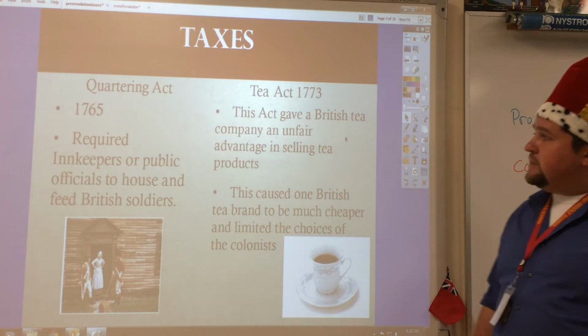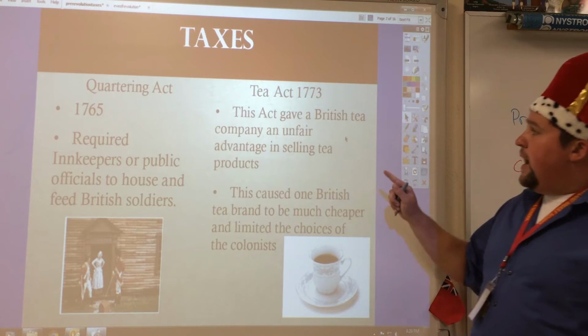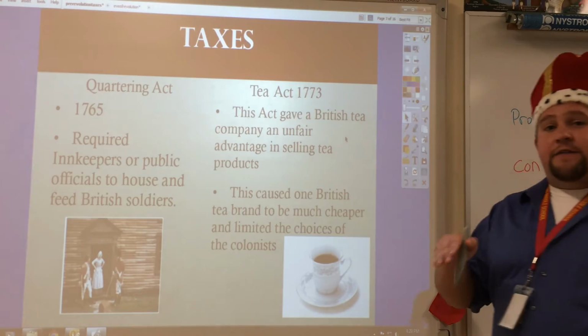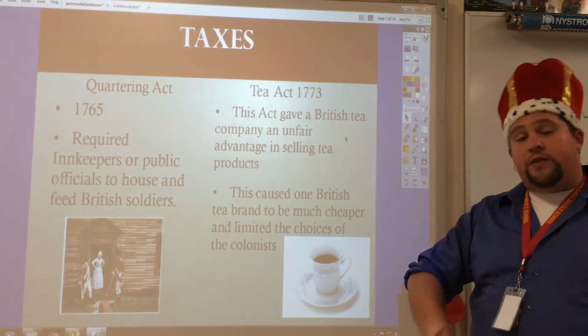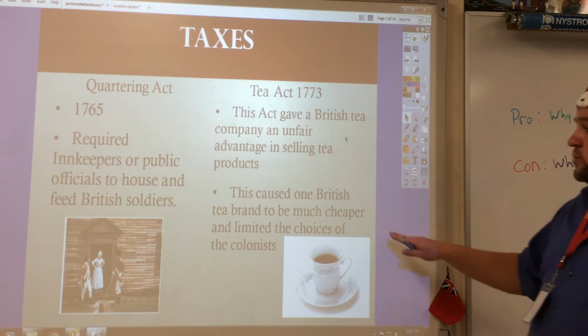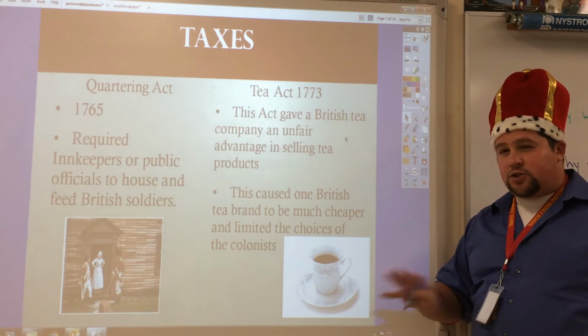The Tea Act of 1773, this act gave one British tea company, the East India Company, an unfair advantage in selling their tea products. It basically allowed for that company to have a monopoly or control all the tea being imported into the 13 colonies. This caused one British tea brand to be much cheaper, right, and limited the choices of the others, sort of like the Sugar Act.